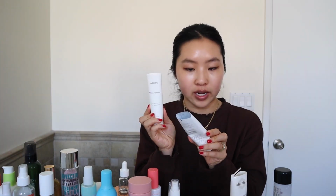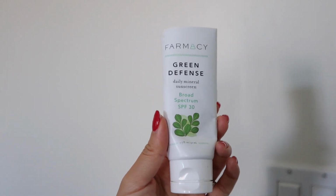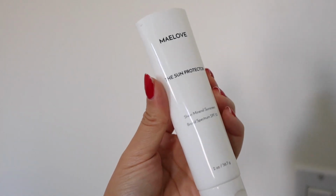Maylove Sun Protector and Pharmacy Green Defense. I liked the Pharmacy one in the beginning, but then everyone started coming out with these really good mineral sunscreen formulas like the Summer Friday Shade Drops. That one is my favorite sunscreen ever. Like a liquid one. I'm sorry, Pharmacy. I'm sorry. Same thing for the Maylove one. It's just like they're a little bit behind on that texture when everyone's so far ahead with these liquidy, silky, bouncy textures. So I would pass on these.